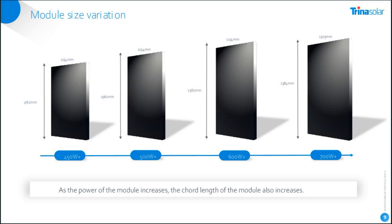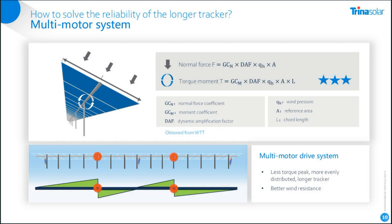As shown in this slide, with the development of module technology, the size of the module increases as the power increases. And what are the effects of the module size increase on the tracker structure? As shown in this picture, in the structural calculation of the tracker, we mainly consider 2 parameters. The first one is the pressure on the module. The second one is the torque on the tube. Those 2 data are proportional to the module size.